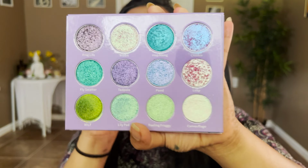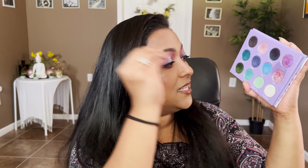Oh my God, I cannot. This is stunning, absolutely stunning. Cannot recommend this enough. And look at the artwork. So cute, so cute. The last brand that I have to recommend is Odin's Eye.